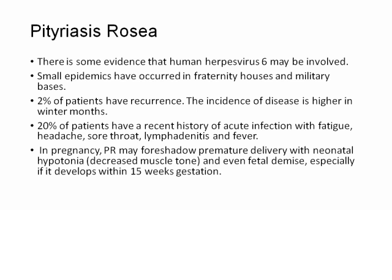20% of patients have a recent history of acute infection with fatigue, headache, sore throat, lymphadenitis, and fever. And in pregnancy, pityriasis rosea may foreshadow premature delivery with neonatal hypotonia, which is decreased muscle tone, and even fetal demise, especially if it develops within 15 weeks of gestation.